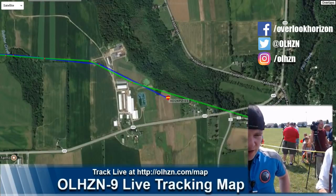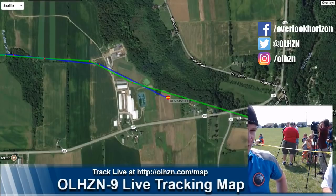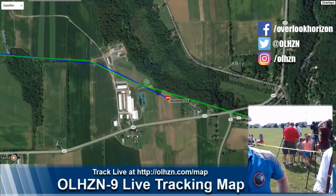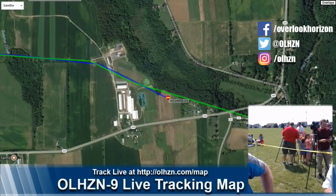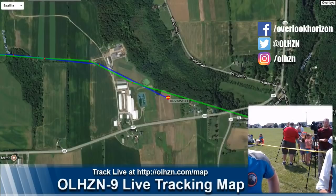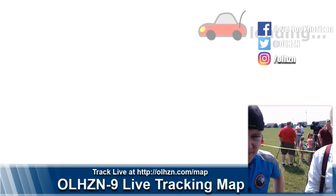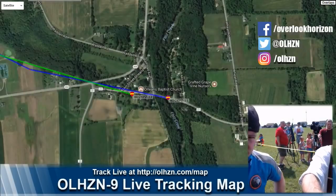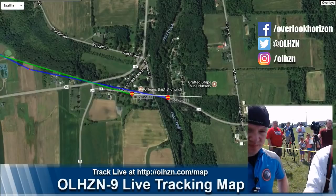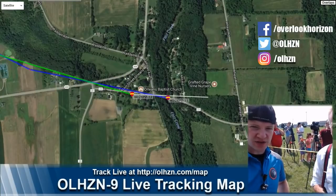It shows up as two balloons because we've got two different radio trackers on board, a primary and a secondary. On the map, it's going to show both balloons as they're flying. They're both reporting the location, just the timing's a little bit different. Those little dots there are the actual balloon itself.